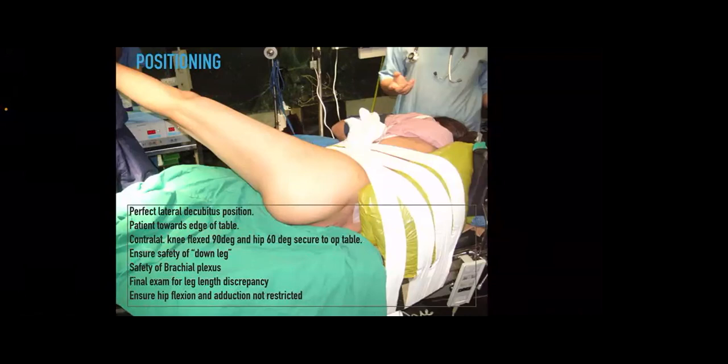So ensure hip flexion and reduction. Many times there's a big post or a pillow in the front on the abdominal side. So when you have to check flexion after the implant, the flexion is not complete or your adduction is not possible. So you will not be able to see the coverage or the version of the implants if you are not able to do it on table. So see to it that you are able to flex the hip very nicely before you drape.